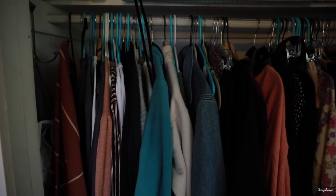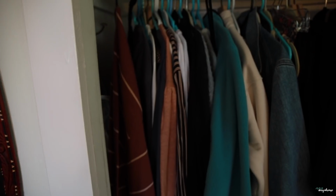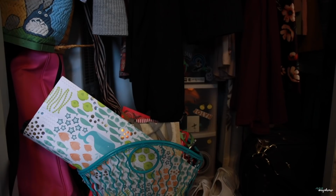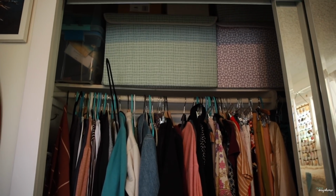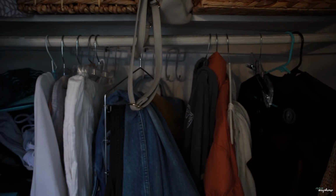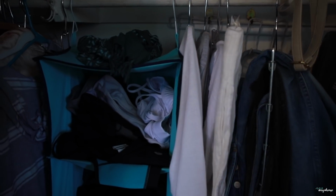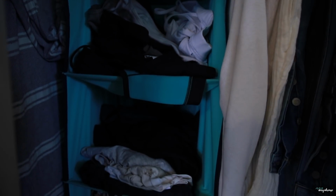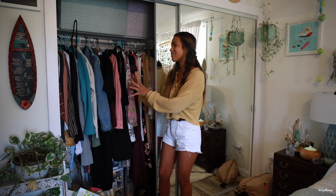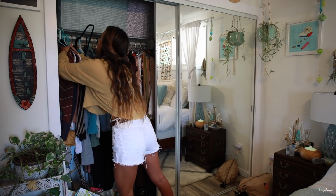Every time I open up my closet, it gives me a little bit of anxiety because I know how stuffed up and chaotic it is right now. I personally think that if you have a clean space, you'll have a clean mind. So that is the basis of why I'm organizing today. The Marie Kondo method is to take everything out of your closet so you can see what you're working with. Here we go.